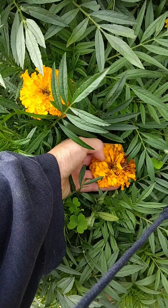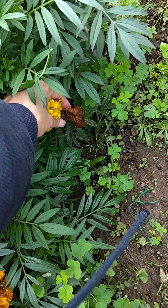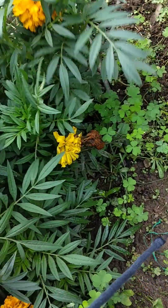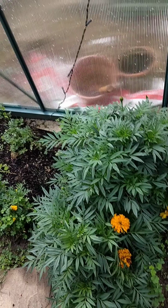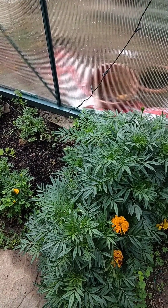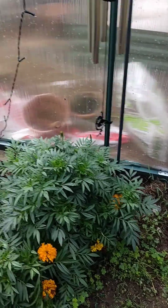That's gross. Ooh, I hate the texture of that. Oh, I hate the texture of that. I also think that this contributed to smothering it as well, because there just wasn't enough airflow.